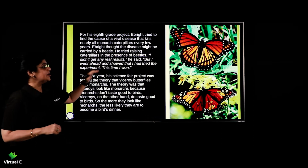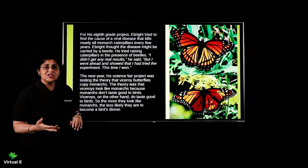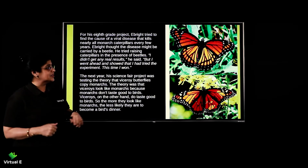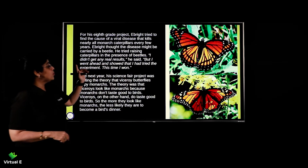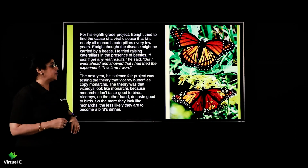I didn't get any real results, he said. He says there was nothing of the sort. They did not catch a disease because of the beetle. That's what I discovered. But I went ahead and showed that I had tried this experiment.